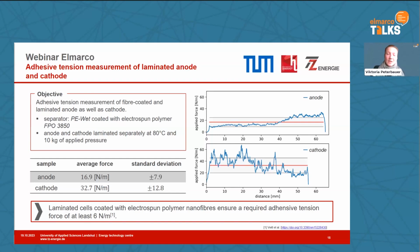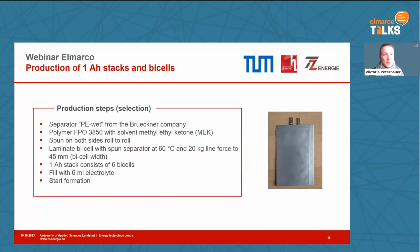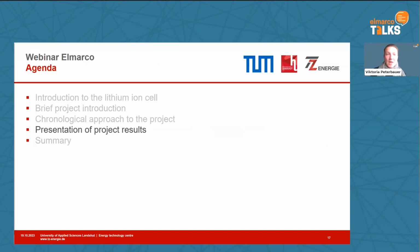So the next step we did is to build cells, of course. That's what we wanted to do at the very beginning. So we have the PE-wet separator from the Brückner company, then the polymer FPO 3850. The PE-wet separator was electrospun on both sides, roll to roll, in the NS lab machine. And then the bicells were built. A bicell consists of 2 cathodes, 2 separators, and the anode in between. For the cells we used, we needed 6 bicells to have a 1 ampere stack, because we wanted to get closer to the industry. Those cells were filled with 6 milliliters of electrolyte, and afterwards we started the formation, so the charging and discharging cycles and the electrochemical tests.